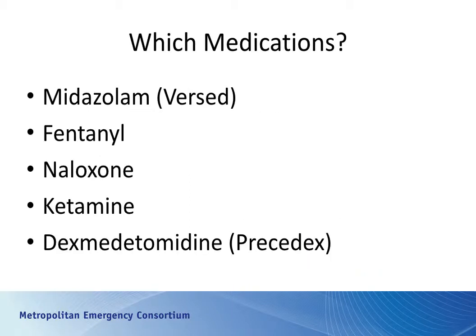So which medications are we going to talk about? We'll talk some about Midazolam, as well as Fentanyl, Naloxone, Ketamine, as well as Precedex or Dexmedetomidine. Precedex is a medicine that's used in the hospital, mostly in the ICUs for sedation of patients who are on ventilators, but it is absorbed intranasally, so we'll discuss it briefly.